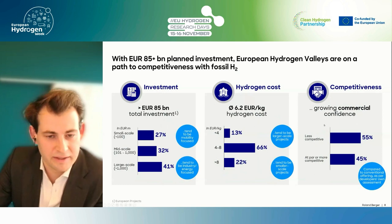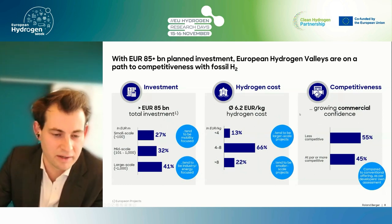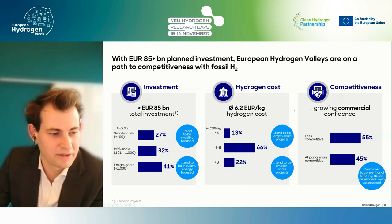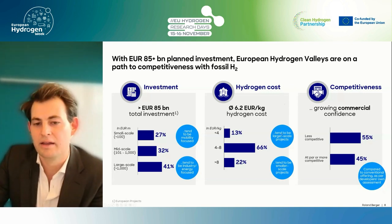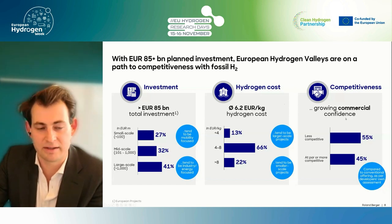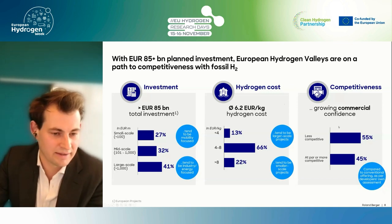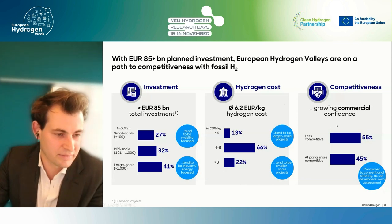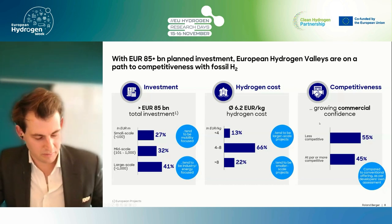On investment, significant investment numbers, hydrogen costs, take those with a grain of salt. I think the €6 are the initial calculations. We all know the industry has seen rather increasing levelized cost of hydrogen than decreasing levelized cost of hydrogen in the next 2 years. But I think the long-term encouraging result we got from the valleys is that the commercial confidence in projects is growing. And that's an important trend. As I said, the idea of this is that it becomes an increasingly commercial and business case driven exercise.